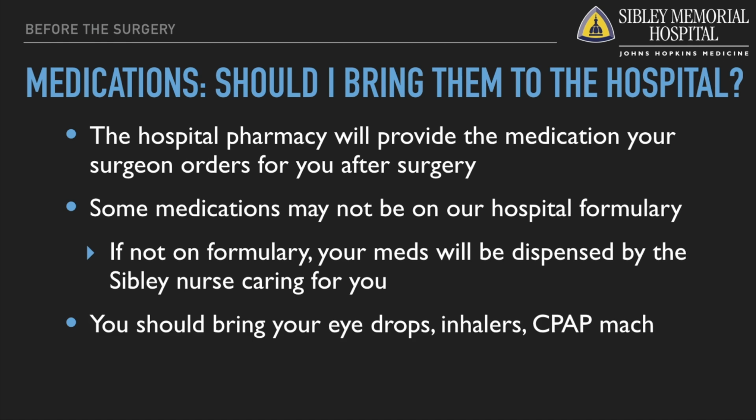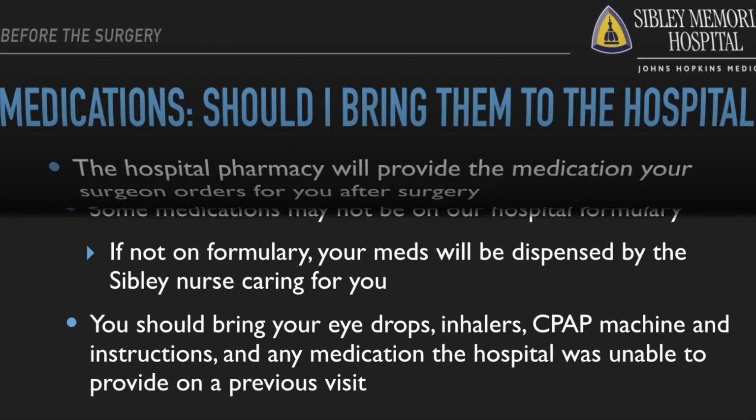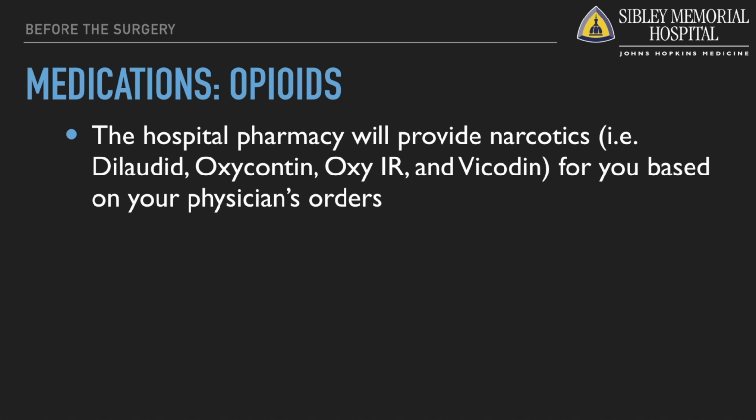You should always bring your eye drops, inhalers, and any medication the hospital was unable to provide you on the previous visit. And if you happen to use a CPAP machine, please bring the directions, as these will not be provided by the hospital. Do not bring narcotics to the hospital. The hospital pharmacy will provide those to you based on your physician's orders.